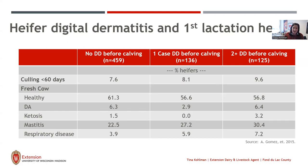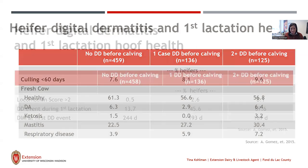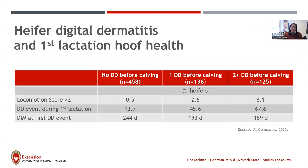Again, no significance here, but we could see trends that the more cases of digital dermatitis they've had before calving while they were in the heifer herd, the more it increases their issues with DA, ketosis, mastitis, or even respiratory disease. When we look at heifer digital dermatitis and their first lactation hoof health, we're looking again at no digital dermatitis before calving, and one, or two and more cases of digital dermatitis before calving.